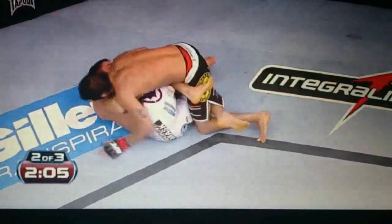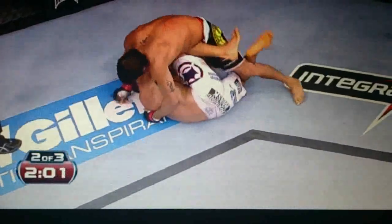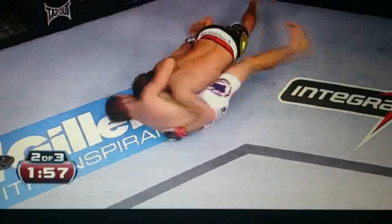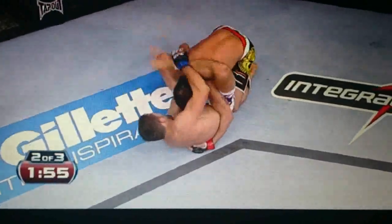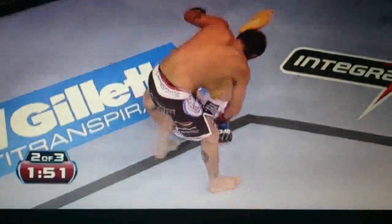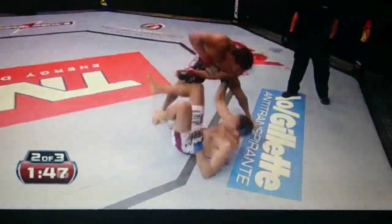So some high level grappling on display here as we approach the 2 minute mark in our middle round. Mitchell and Cabral showing how jiu-jitsu can be exciting here. No, not the triangle. Ah, how good, he has defended. Cabral out of it, now looking for the ground and pound.